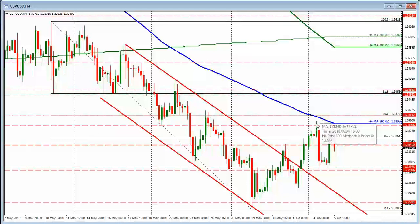Moved up toward the 100-bar moving average, fell below this area right through here, where we have a swing high, swing low right here, fell below that level, moved to new lows. Now we are back down below that area around the 133.45 to 47. Stay below that level, it's more bearish here for the sterling versus US dollar.